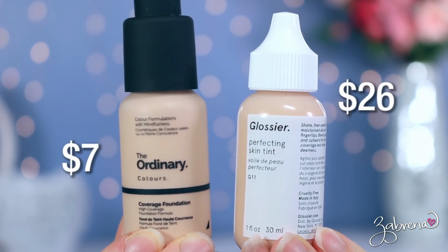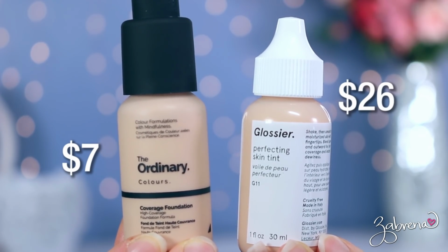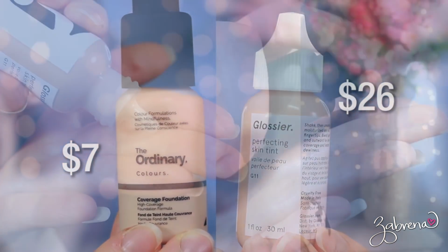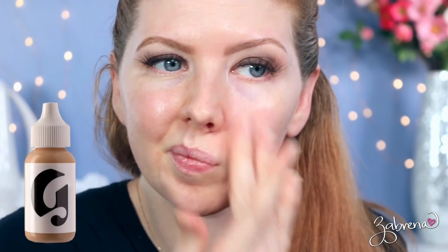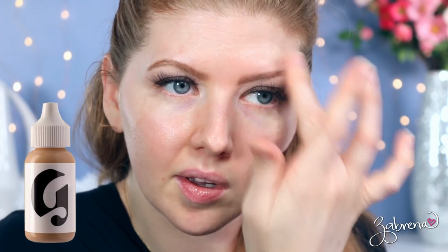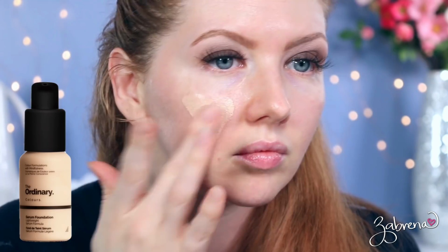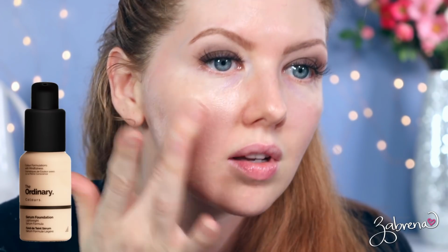The next dupe I have to share with you is for the Glossier Perfecting Skin Tint. If you're looking for a more affordable option to this one, I highly recommend checking out The Ordinary's Coverage Foundation. These two are identical. You really cannot tell them apart, both in consistency, application, and results. Both of these will give you a skin-like finish. They are very light in coverage. You can build them, but for me, I really liked how light of coverage they gave my skin. They evened out the minor imperfections and gave me a flawless base with very little product being applied.